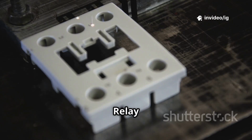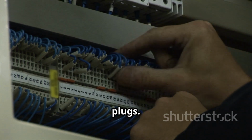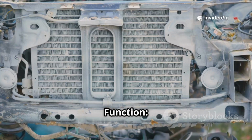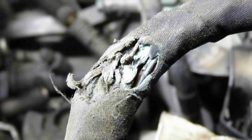Glow plug relay. Location: inside the fuse box or near the engine. Function: delivers power to the glow plugs. A failing relay can cut off voltage to the glow plugs. Wiring and connectors. Location: runs between the PCM, GPCM, and glow plugs. Function: transfers electrical signals. If wires are broken or corroded, the circuit remains open, triggering P0677.